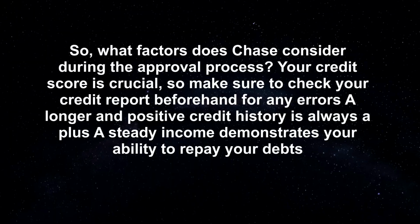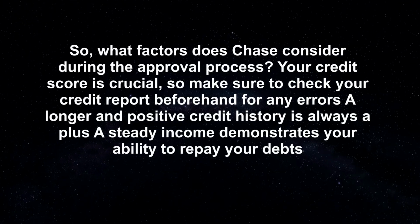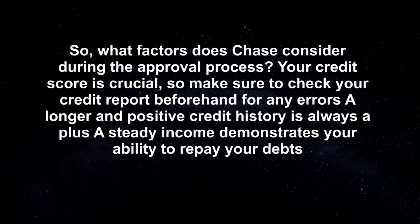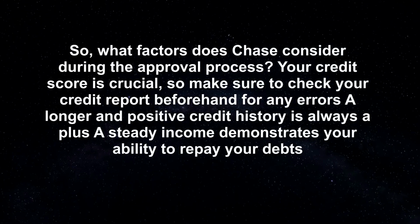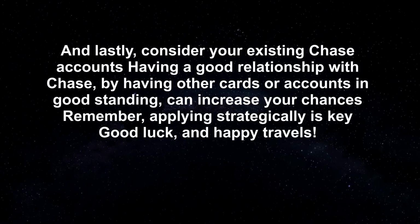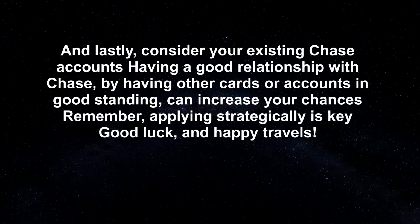So, what factors does Chase consider during the approval process? Your credit score is crucial, so make sure to check your credit report beforehand for any errors. A longer and positive credit history is always a plus. A steady income demonstrates your ability to repay your debts. And lastly, consider your existing Chase accounts. Having a good relationship with Chase by having other cards or accounts in good standing can increase your chances.